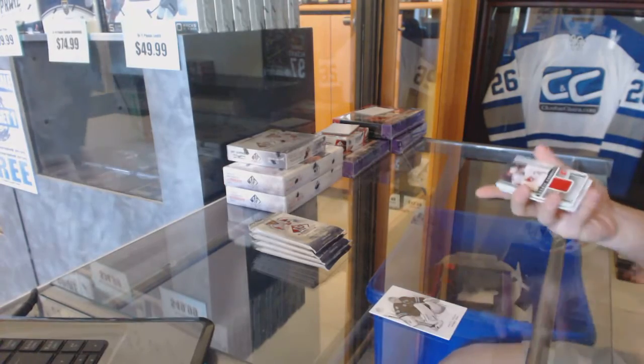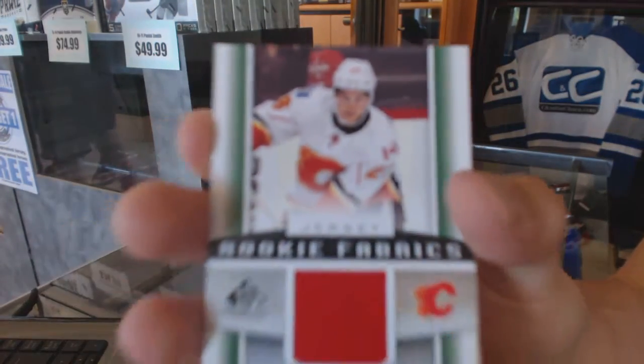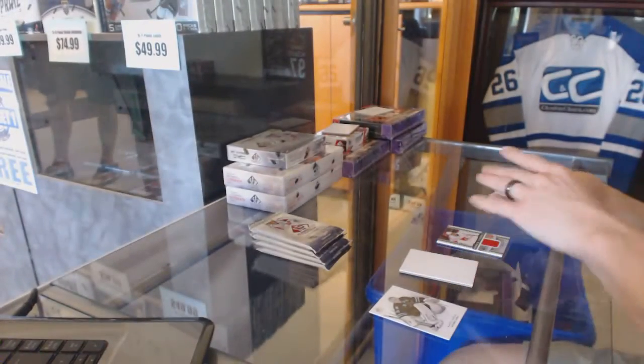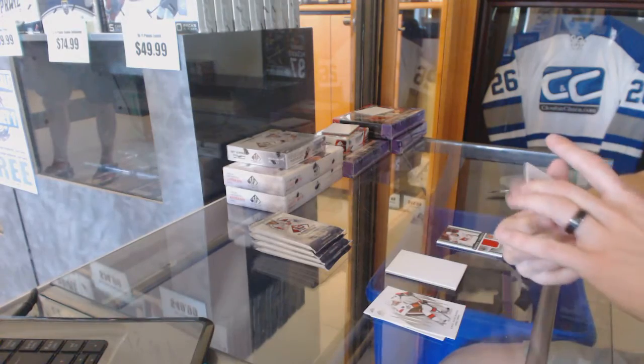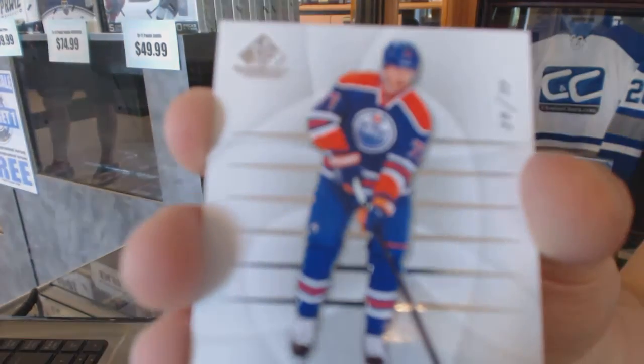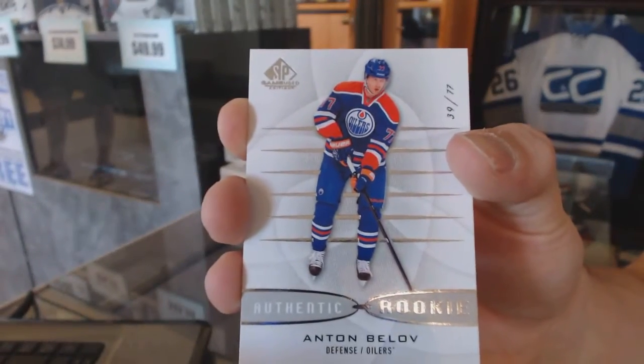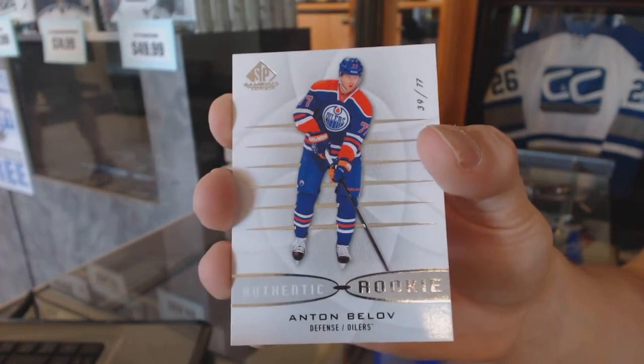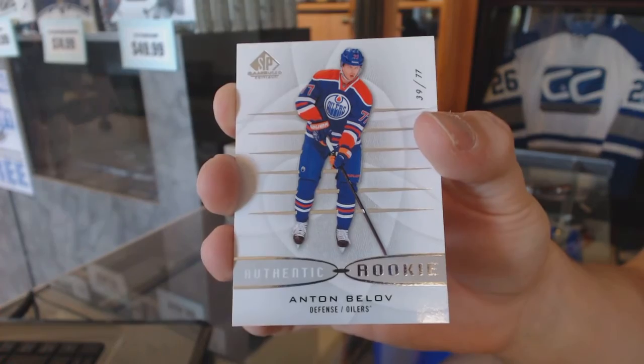Alright, where we start with a Rookie Fabrics of Sean Monahan. Sean Monahan. And a rookie card number 39/77, Anton Belov. Rookie card out of 77, Anton Belov.